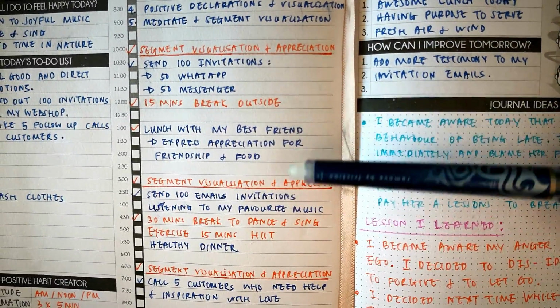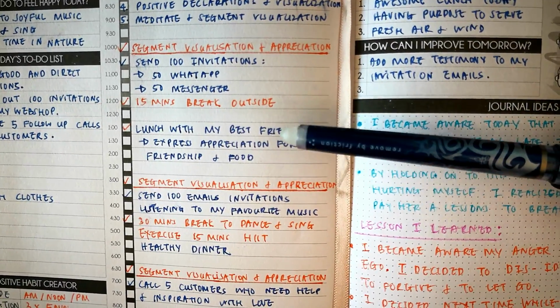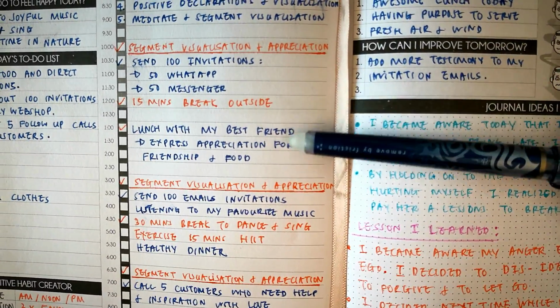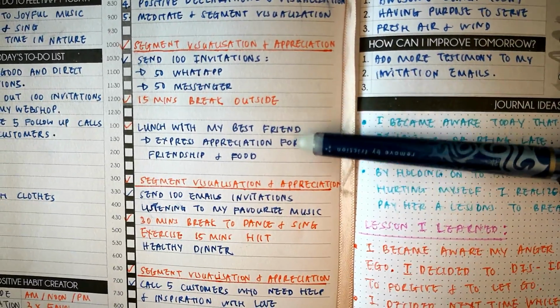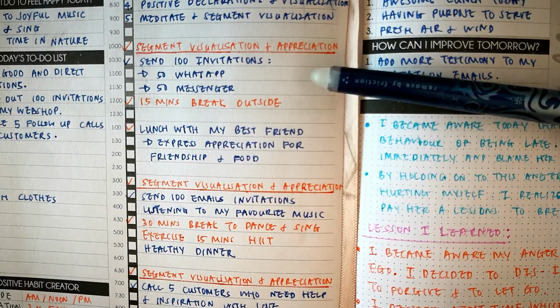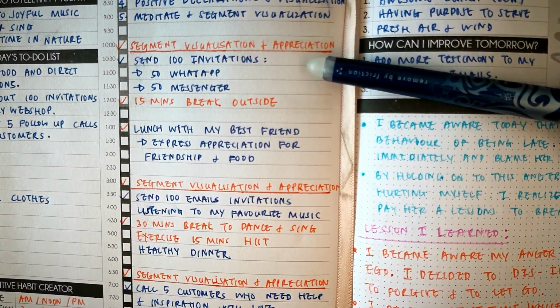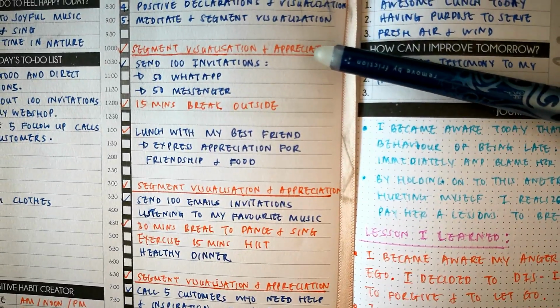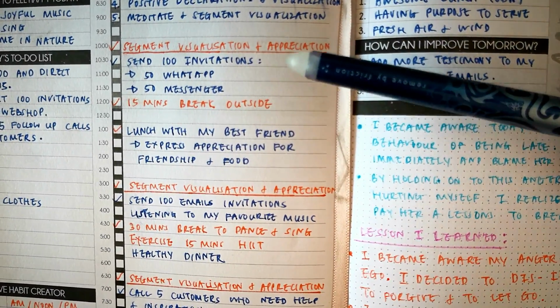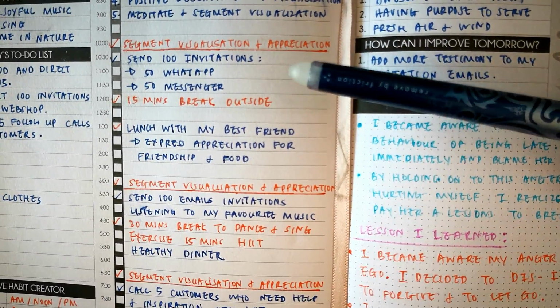You want to increase your power of manifestation. It's like training your muscles. You don't instantly start lifting 100, 200 kilos, bench press, for example. You build it up step by step. The same is with this. You want to step by step increase your power of visualization and your power of appreciation. So that's why I really believe in segment visualization, day-to-day visualization, appreciation on small things, small tasks. So how do you do that?